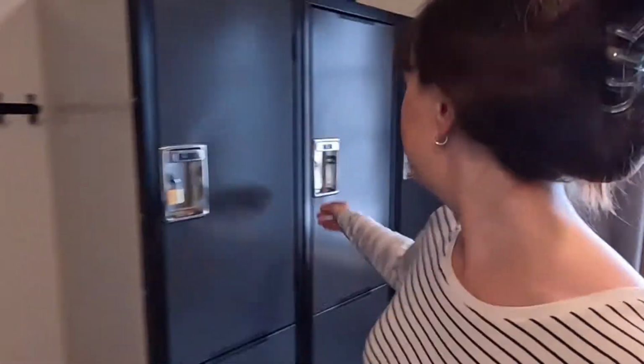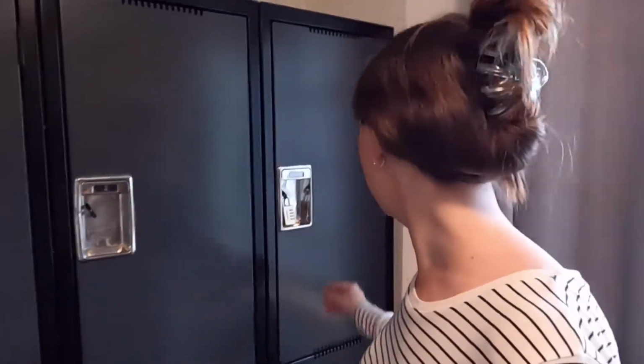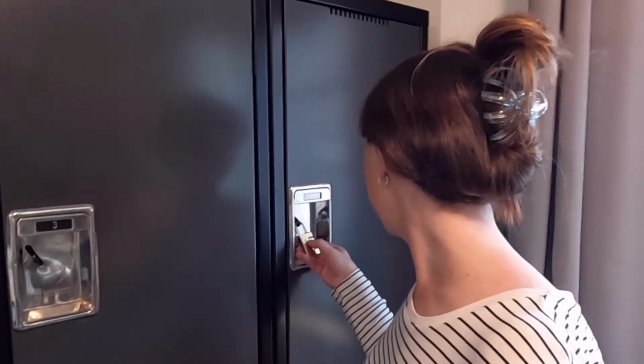Then you also have the lockers over here. They're really big lockers too. Show you guys, like, really, really big lockers. I was able to fit, well, I can probably show you. Let me undo my lock here.